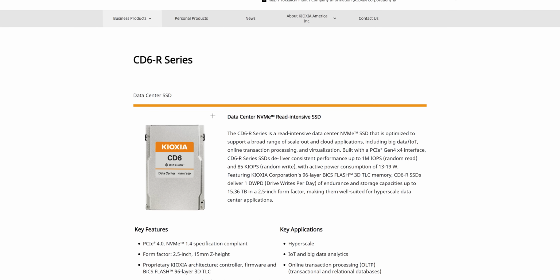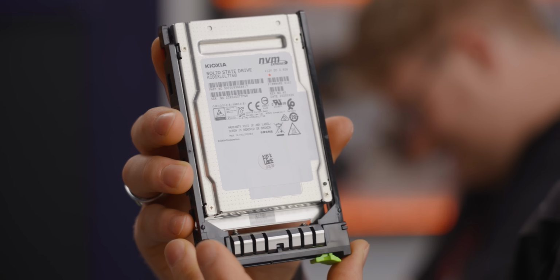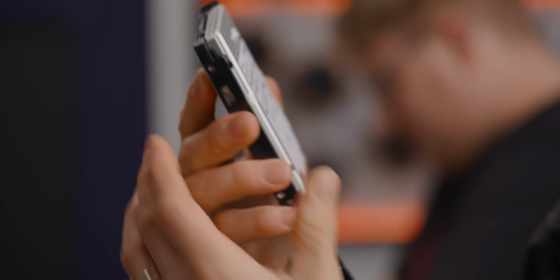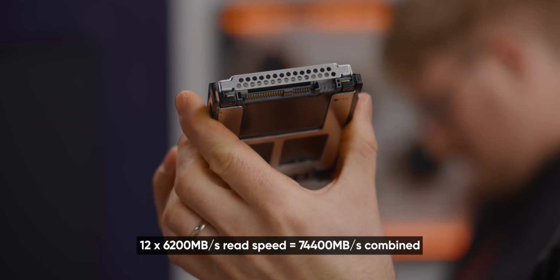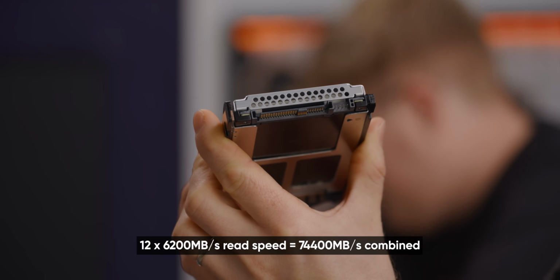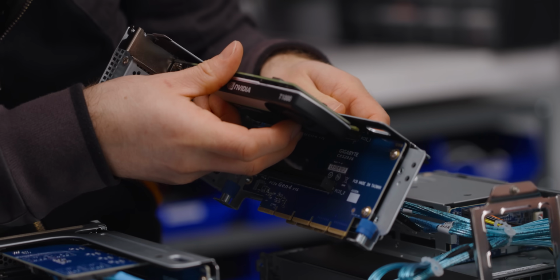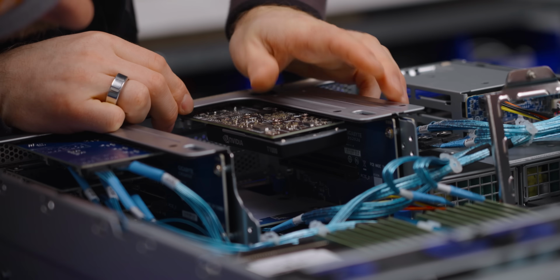Then, for our drives, we're using Kioxia's CD6Rs. They're a well-balanced enterprise Gen 4 NVMe drive, and with 12 of them in here, we should be looking at raw sequential performance of around 75 gigabytes a second. Before we can set up an array though, we need to install the GRAID SupremeRAID software, and also we need to finish putting all the RAM in this system.